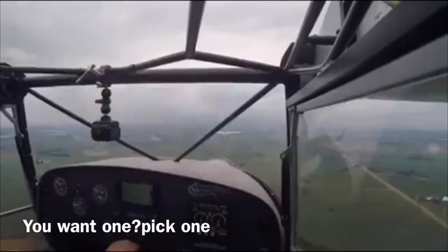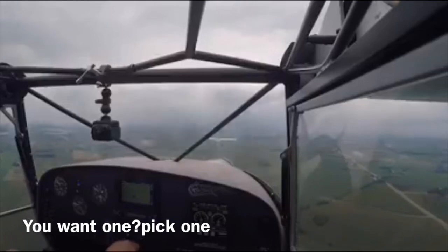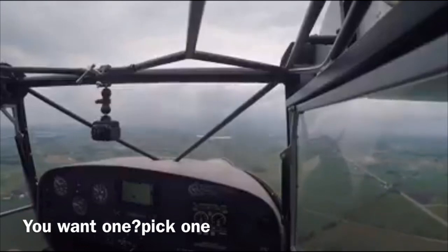All right, I see several aircraft coming up the tracks there, landing runway 36 only. The wind is 010 at 10, gusting to 15. Be left base entry for runway 36, page 12 of the NOTAM book.